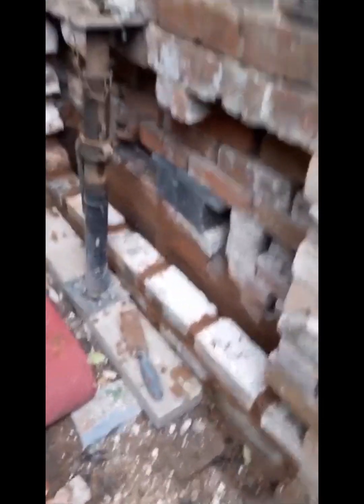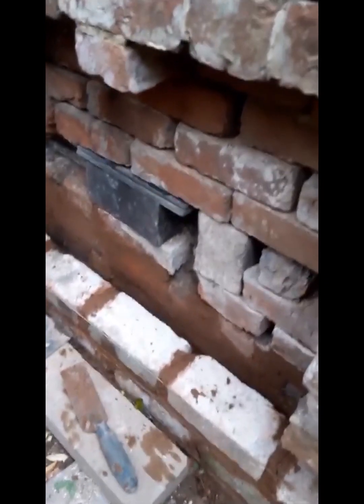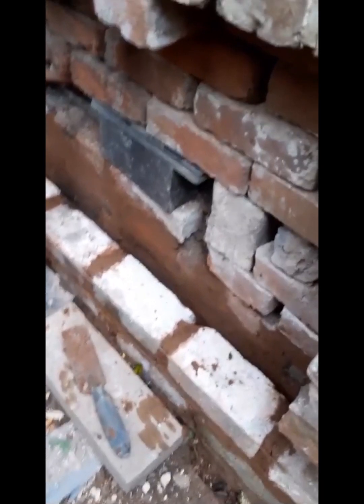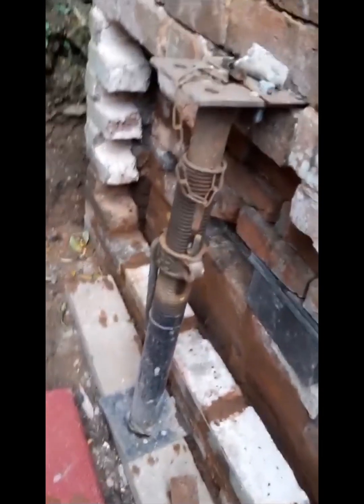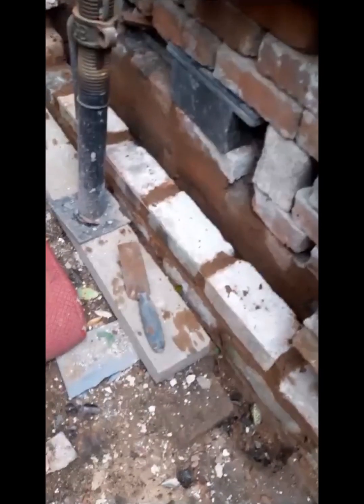That looks alright, but we'll have to take out this bit. This is very raggy, isn't it? That'll have to come out from the inner skin, from the inner side. Yes, that part is quite bad. But no, I think that first course is going in the right direction. I see your point about working the levels through.